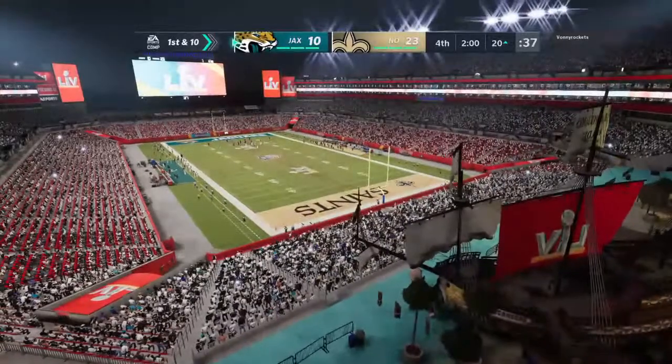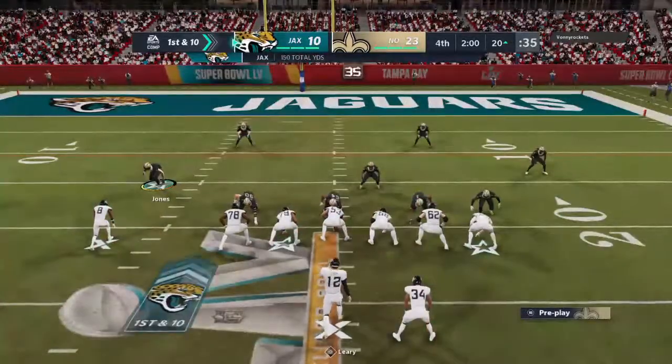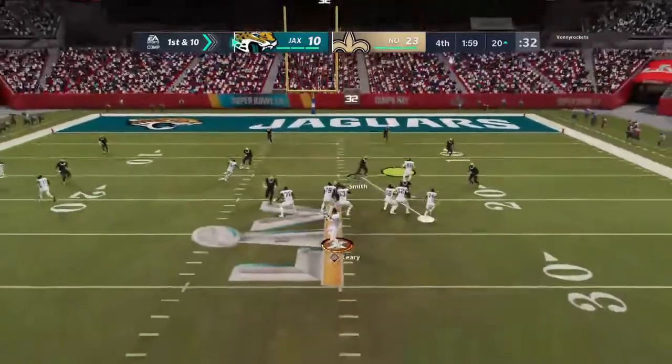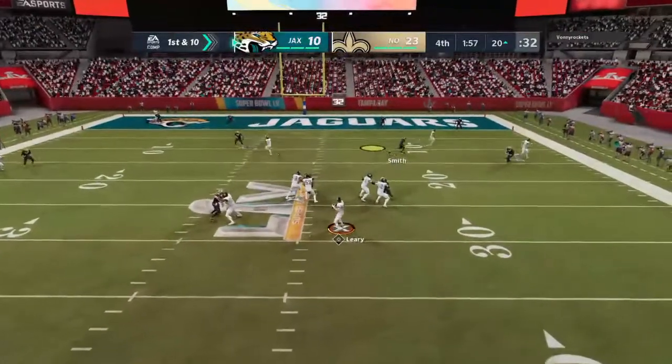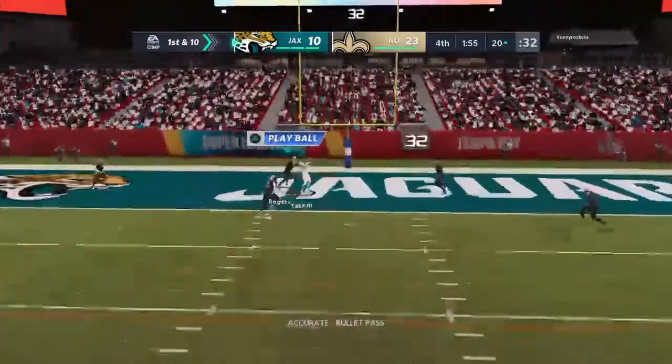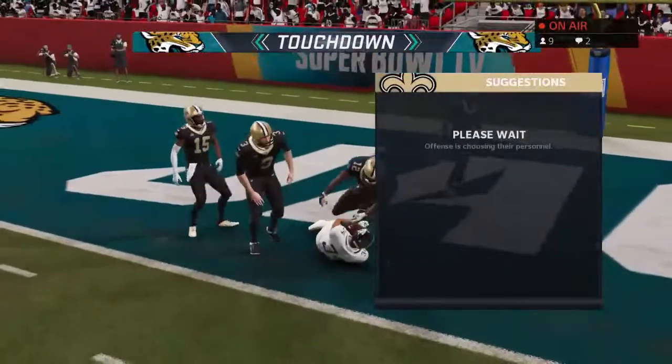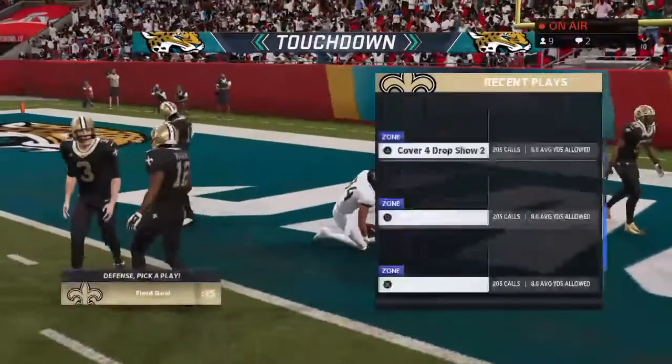And Super Bowl 55 down to the final 2 minutes. So it's Jaguar football here as we welcome you back. They'll look to throw now on first down. And this is caught down for a late touchdown. So hold everything here. This one's not over yet.